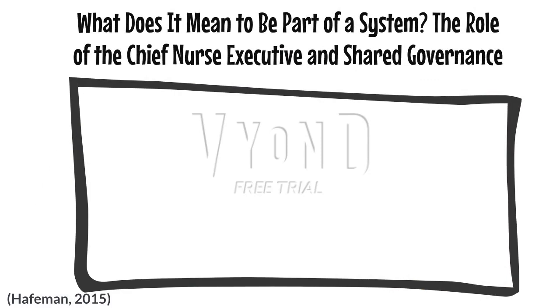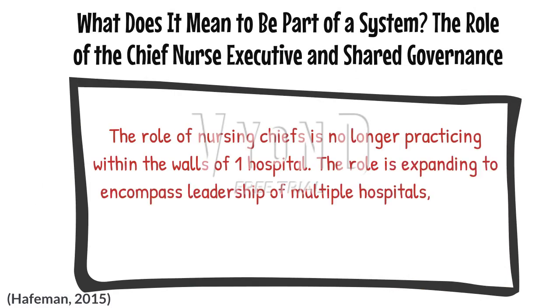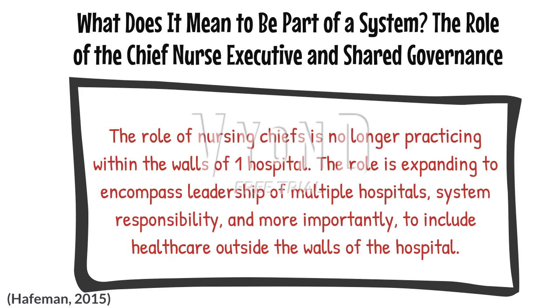The author in this article explains that to meet the healthcare system landscape changes, nursing and nurse leadership roles are changing. The role of the chief of nursing is no exception. These roles are no longer practicing within the walls of one hospital. The role is expanding to encompass leadership of multiple hospitals, system responsibility, and more importantly, to include healthcare outside of the walls of the hospital.